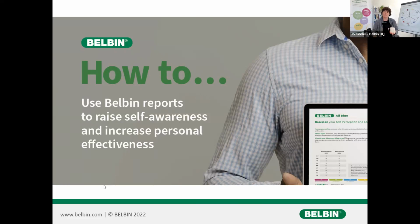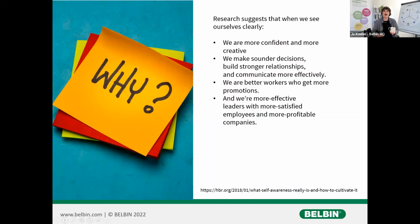And of course, there's been so much written, so much research about this. So let's just start with some pointers here. Why self-awareness? I've taken this from a great article from HBR called What Self-Awareness Really Is and How to Cultivate It. The link's there. I'll put it in the email we send out tomorrow too.